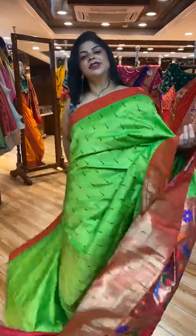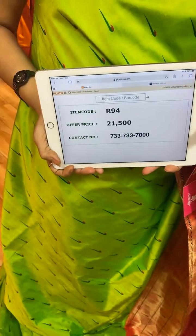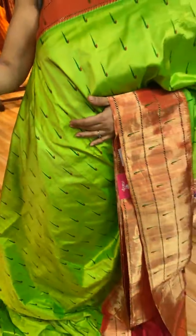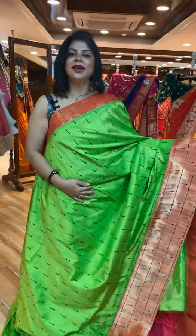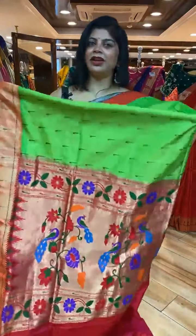And the best sarees, 21,500 is the price. Take a screenshot along with the code R94. Do send us on 733-733-7000. Very lovely.